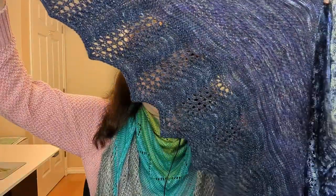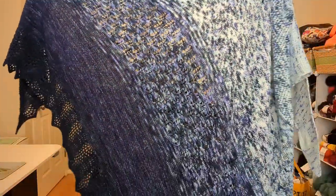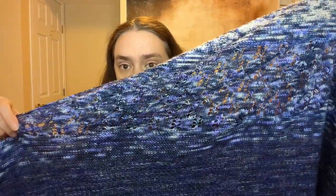When I blocked it, I pinned each end. They look a little pointy right now, but they will relax a little bit over time. But yeah, love it, love it, love it. It is so, so big. I love all the colors, the dark, the light, everything, just beautiful. Did I show you the back side? No, that's the right side. Yeah, that's the right side. I don't know what I was showing you before, but there we go. It's huge. I love it. I think this one's my favorite.